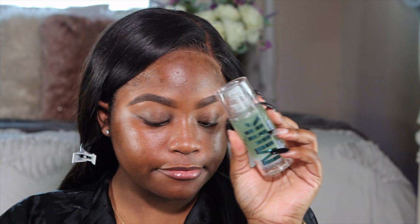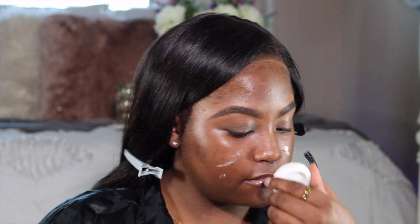I kind of want to try a new primer today, but I'm scared because I haven't tried a new primer in so long. So y'all know I usually go in with the Milk Hydro Grip primer, but I think I want to try the TATCHA Silk Canvas primer and apply it to the face. It smells good, so.